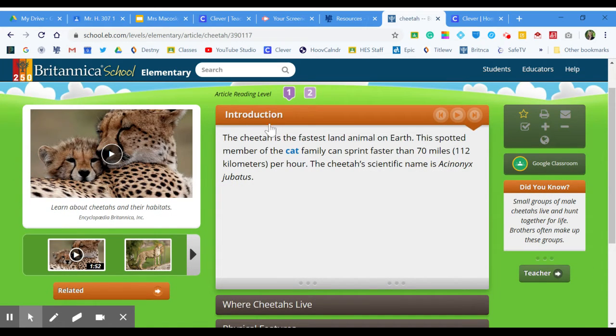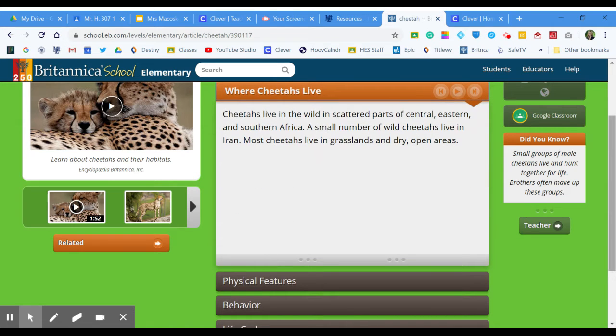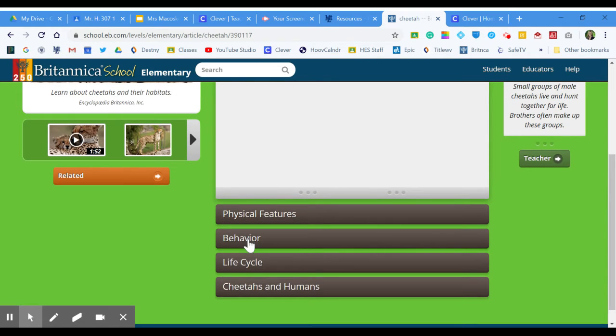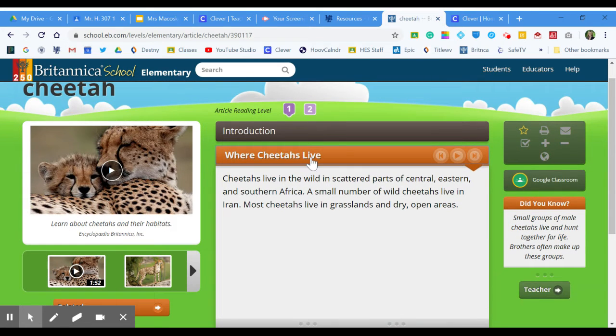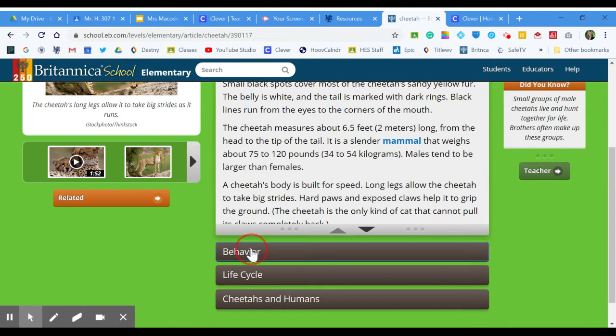Right now, if you look, I'm on the introduction page, but then I can come down and find out information about habitat. Where cheetahs live would be a habitat. It tells me all about that. If I want to find out about food, that's probably under behaviors because that would be something the animal does. And then I also know we want to find out about other activities that that animal does. So I would certainly want to click on behaviors once I find the animal that I want to study. Behavior, physical features, what does it look like, and certainly where does it live, and find out all kinds of information about each animal.